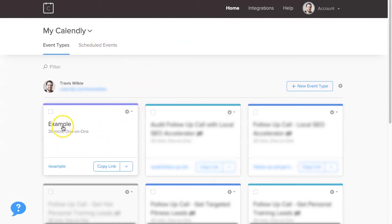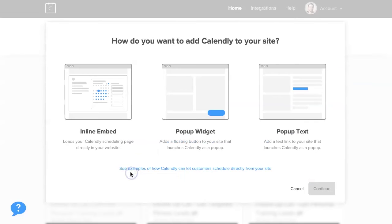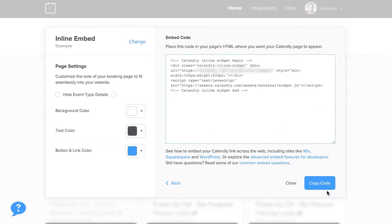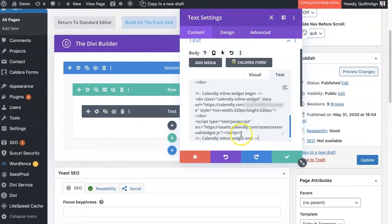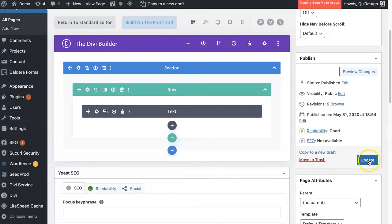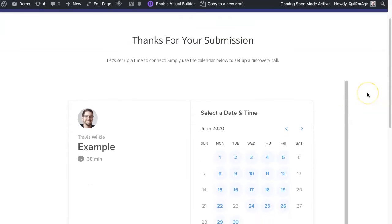And for the event type that you set up, just click this cogwheel and then click Add to Website. Then inline embed, continue, and you'll see this bit of code here. So all we want to do is copy that code and paste it right here at the end of our thank you page. And then we're just going to click this green button to save it, and we're going to click Update. Okay, so the end result should look something like this.